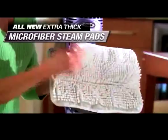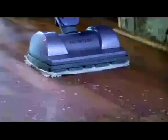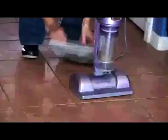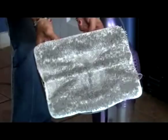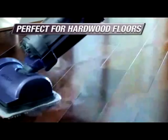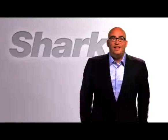We've also developed next generation extra thick microfiber steam pads that perfectly deliver the dry steam to loosen, lift, and lock in even the toughest stuck on dirt on any hard surface floor. And because our steam is so dry and so fast drying, it's perfect for cleaning all your hardwood floors with no streaking. And we didn't stop there either.